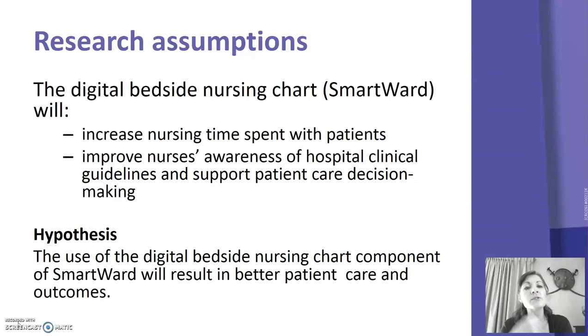So our research assumptions are that the digital bedside nursing chart, that is Smartward, will increase nursing time spent with patients and improve nurses' awareness of hospital clinical guidelines and support patient care decision making. Another word, I suppose, for improving nurses' awareness of clinical guidelines is compliance. That was one of the words that was previously used about making nurses more compliant.